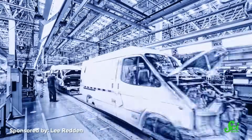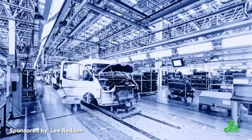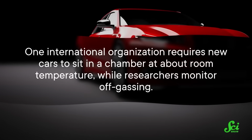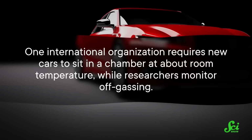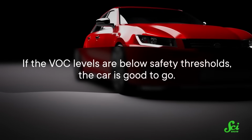So car manufacturers are expected to figure out how many of these molecules are usually floating around in their vehicles. Different countries and companies have different standards for emissions and how they should be tested. But to give an example, one international organization requires new cars to sit in a chamber at about room temperature while researchers monitor off-gassing. If the VOC levels are below safety thresholds, the car is good to go.